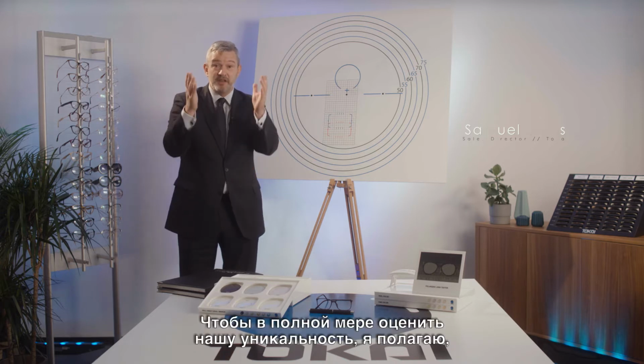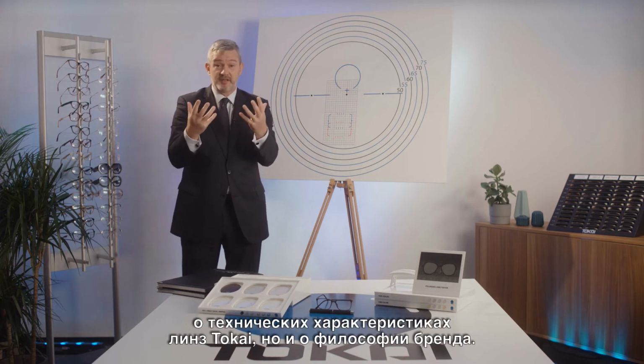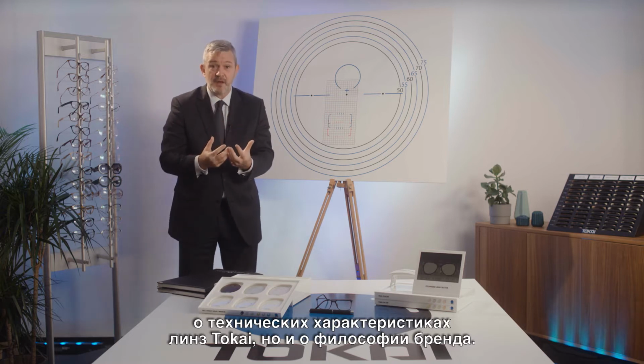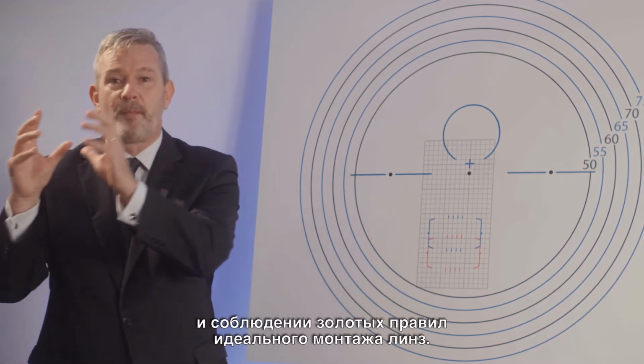I believe to experience and enjoy this uniqueness, our partner customers should not only be well informed about the technicity of a Tokai lens design, but also know Tokai's philosophy. Tokai's philosophy in making the correct choice in corridor length, and the golden rules to follow for a perfect fit.